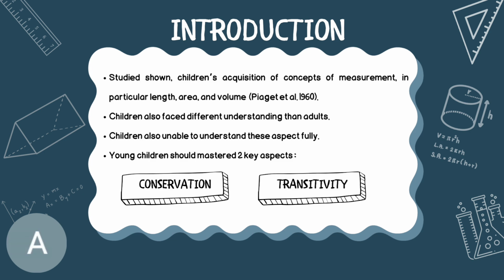Okay, first, introduction. Based on Piaget, studies showed children's acquisition of concepts of measurement, in particular length, area, and also volume. Based on Piaget's theories, this subtopic focuses more on the concrete operational stage, which includes children within 7 to 11 years old. At this stage, the child can use operations, like a set of logical rules, so they can conserve quantities, realize that people see the world in different ways, and also demonstrate improvement in inclusion tasks.